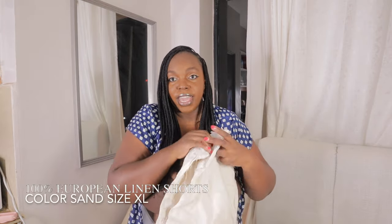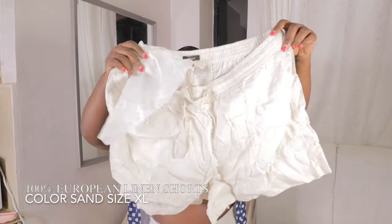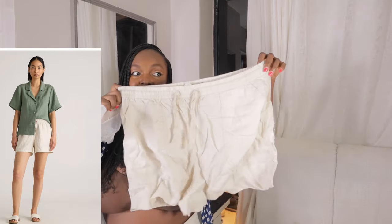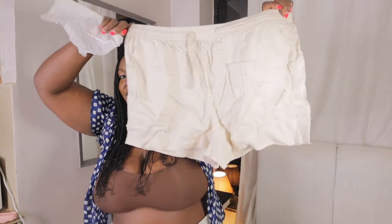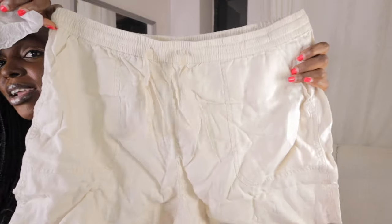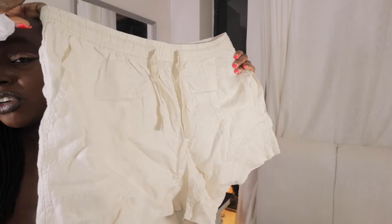This is so emotional. The first one we have here is like a linen pants. I was so excited, so sorry. I tried them on. I really did try them on. So here it is. It's like a linen. The material is so good. That's why I chose this company, because the material is so good.